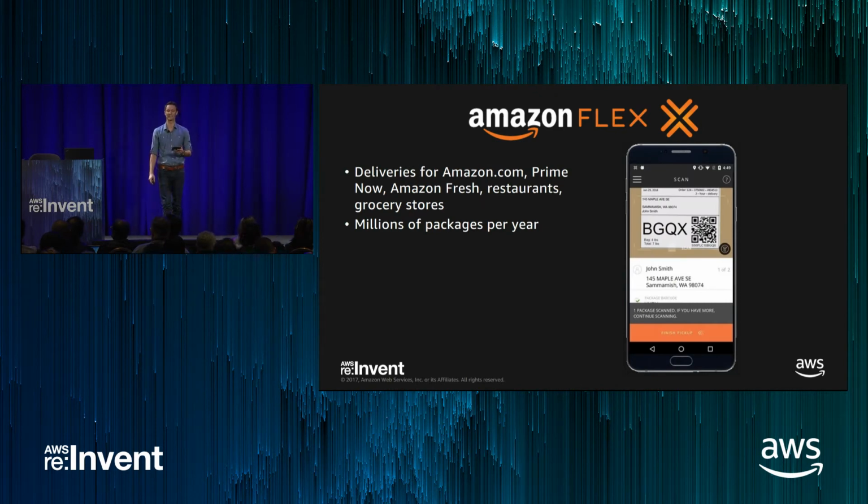We also have a sort of second set of users, which are for Amazon Logistics. And these are delivery service providers that are companies that deliver packages worldwide for Amazon. So the app is used to make deliveries around the world for several Amazon businesses. So it delivers standard Amazon.com orders, delivers Prime Now orders, delivers Amazon Fresh, restaurants, and grocery store orders. It's currently used to deliver millions of packages per year all over the world.